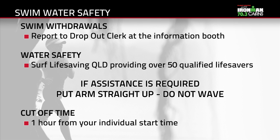If you decide to withdraw at any time after you've crossed the start mats, you must notify an event official so we can account for your safety. Swim safety is provided by Surf Life Saving Queensland. If at any time you need assistance, raise one arm above your head. Please look out for those around you and raise your arm if you see another athlete in distress.